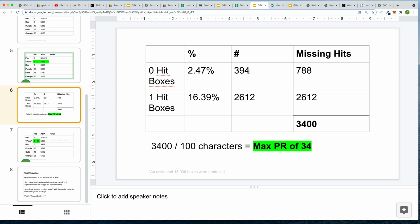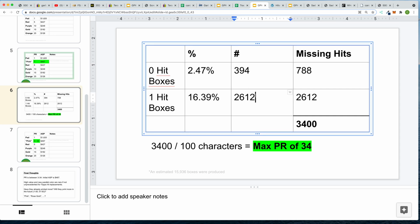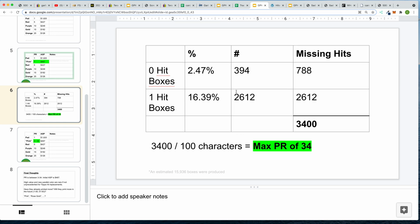Totaled up across the 15,936 boxes that were ever produced, we can assume there are going to be 394 total zero-hit boxes and 2,612 total one-hit boxes. So there's a total of 788 missing hits from the zero hitters and a total of 2,612 from the one hitters, summing up to 3,400 total estimated missing hits in all the boxes that were ever produced.